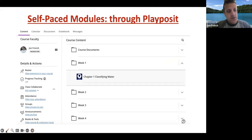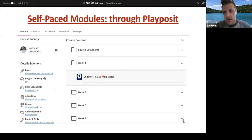So here's what those modules will look like. I don't have one available for you yet. I'm working on it, but it will be available shortly. So this is our Blackboard course right here. I'm going to have a folder for each week. There'll be lecture material in each folder, as well as these PlayPosit materials. So the PlayPosit is this blue light bulb. You click on that, it'll take you to the module.